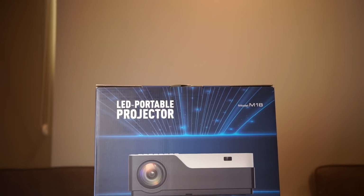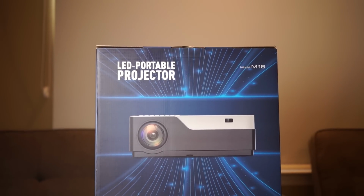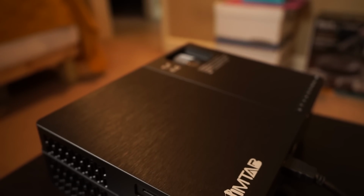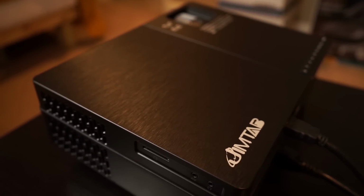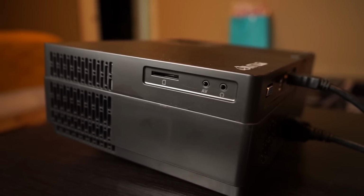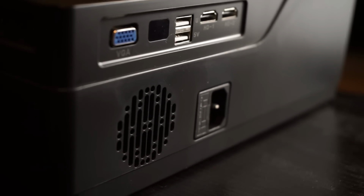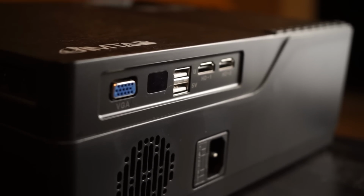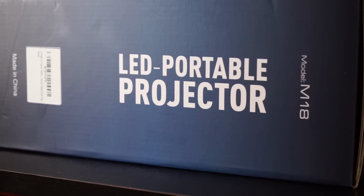To start with, the first one we're going to look at is the M18 LED portable projector. Right now this one is priced at $250. This is a full 1080p LED projector that can get up to a 300-inch display. So when people are out buying TVs that are 70 or 80 inches, this one can go up to 300. It has all kinds of connections: dual HDMI, a USB, an SD card, and even a VGA input. So basically anything you want to plug into this projector, you will be able to do.